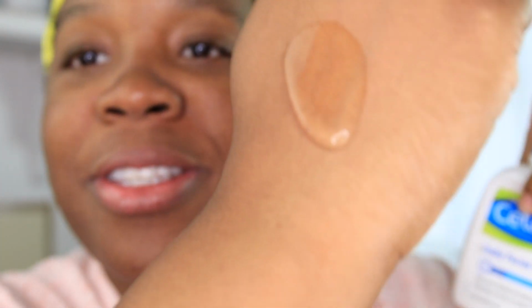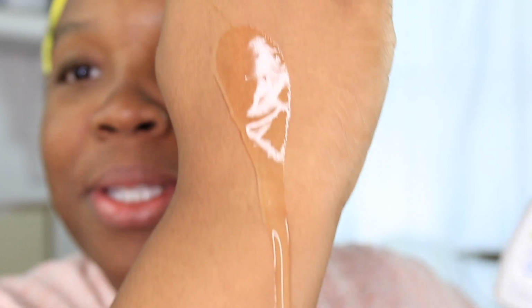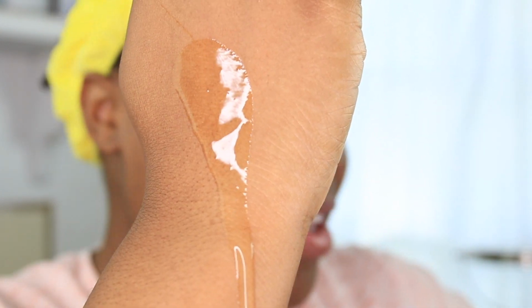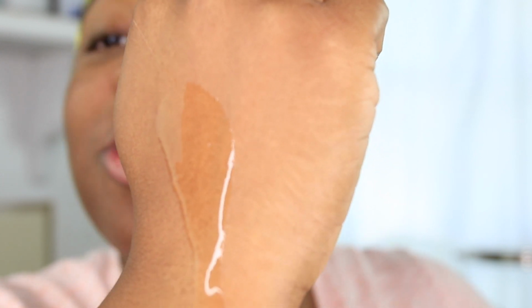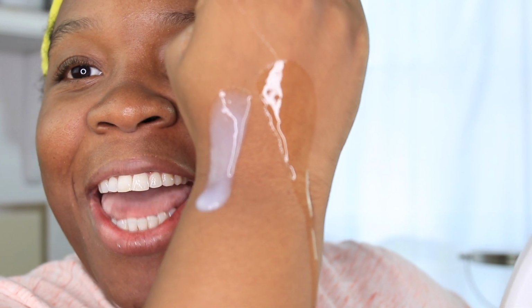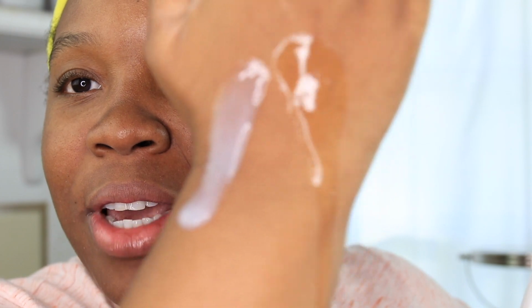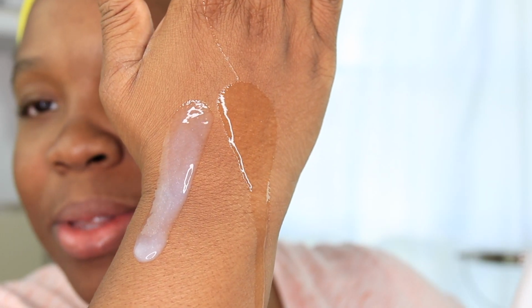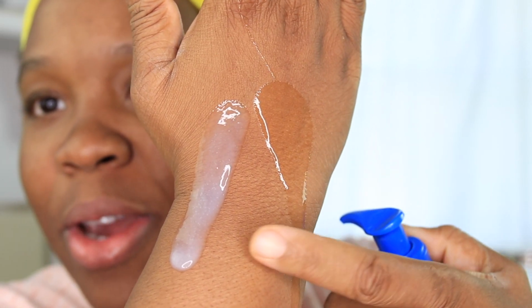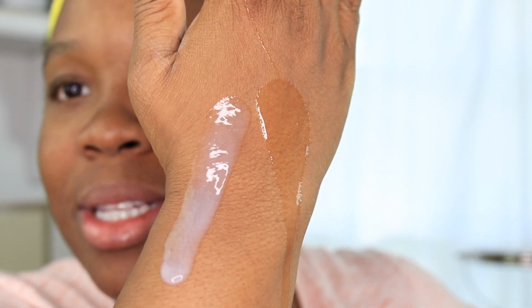First one we're going to swatch is the daily facial cleanser. Okay, so as you can see, it's really runny. It just drips and drips down. So that's the daily facial cleanser. And let's do the gentle one. Okay, so here's the gentle one, and it just dribbles down my skin as well. If you guys could see, let me see. You see? Okay, so this is the daily facial cleanser, and this is the gentle skin cleanser. So that is the swatches.